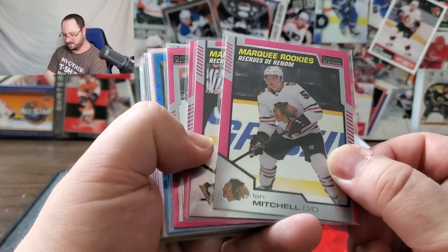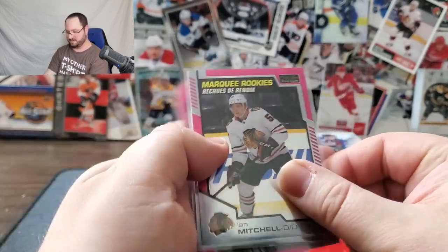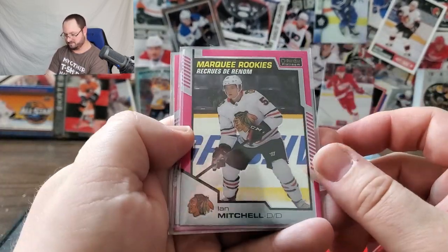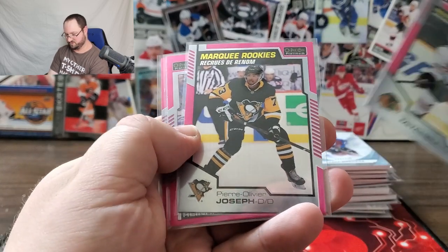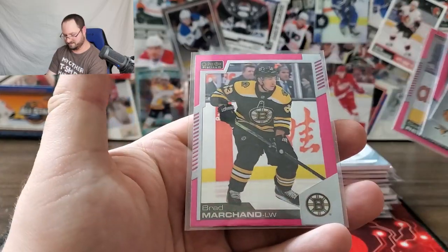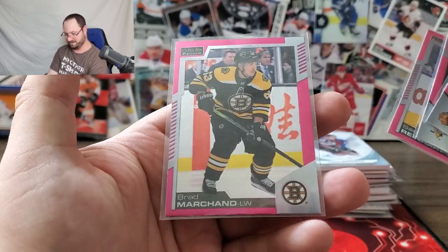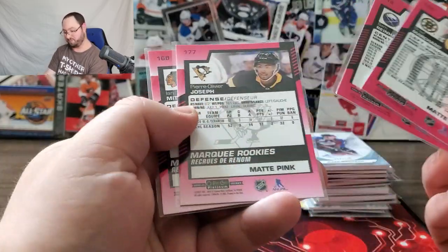And we have got some. Oh, this is freaking cool. I see a nice little chunk of them, so I'm just going to grab them. We got the matte pink from O-Pee-Chee Platinum. Mitchell Joseph is in there. We got a Sam Reinhart and a Brad Marchand. Hey, not bad.